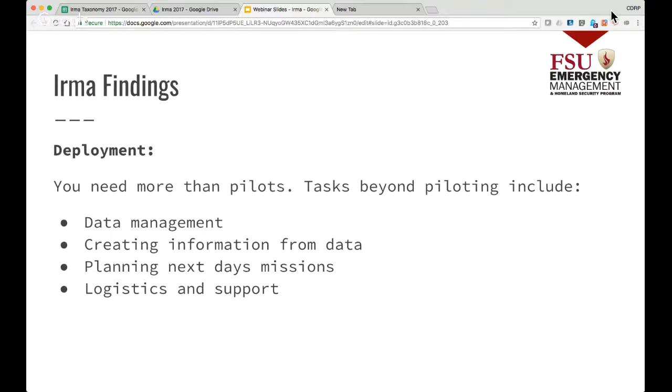And I will never stress this enough, right? And I think we all got tired of hearing it in past deployments. But it is very true. If you don't do this well, you are wasting your time. So that data management piece is key. What information are we collecting? Where is it coming from? What mission is it assigned to? Who needs the data? What products do we have to build out of this? All falls onto that data management piece.